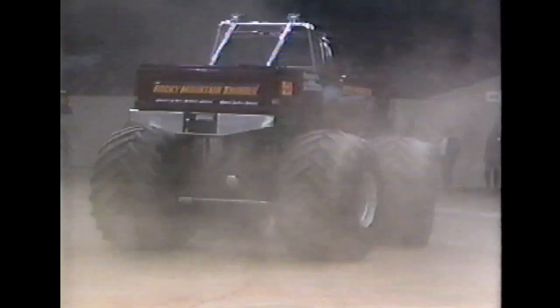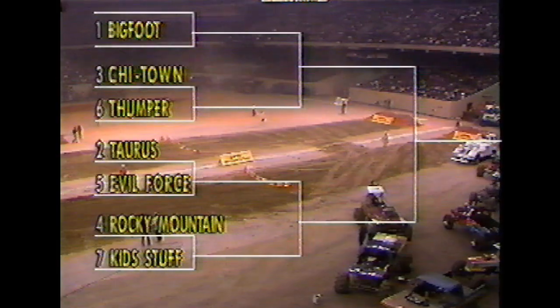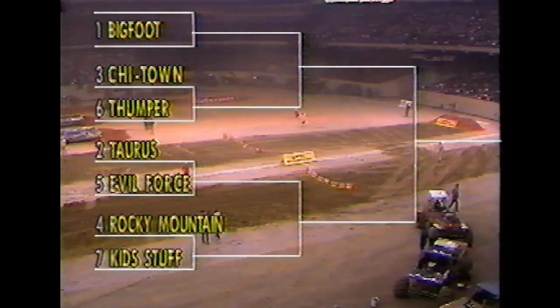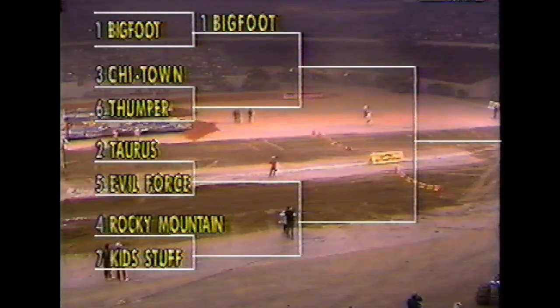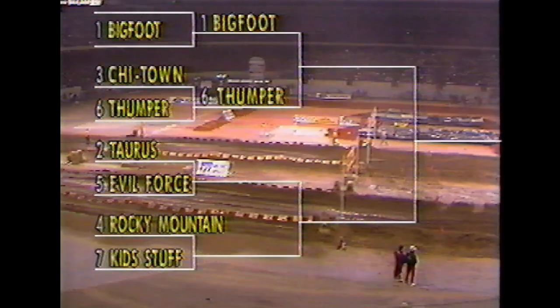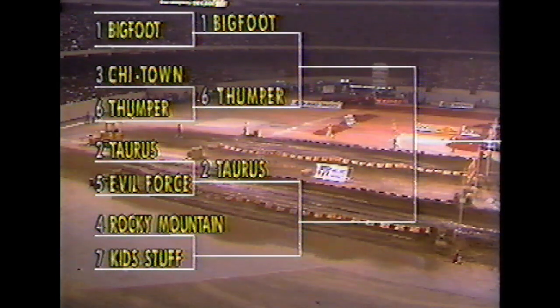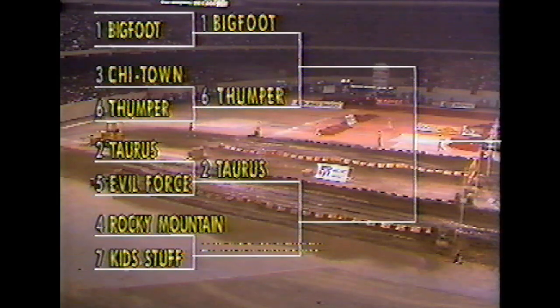Well, the number 1 and number 2 qualifiers have advanced into the semifinals, and that's what the crowd is here to see, a possible Bigfoot versus Taurus confrontation. In the second round of competition, actually the semifinals, it will be Bigfoot, John Payant, the current World Championship points leader, taking on the Thumper Ford of Clint Dadgett from Florida. And in the other pair, it'll be Taurus, Jack Willman in the Chevrolet, taking on Nick Jackson in the Rocky Mountain Thunder Ford. Taurus, the last Chevrolet left in this field, Jerry.